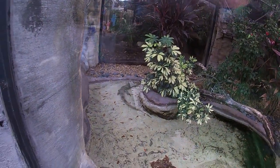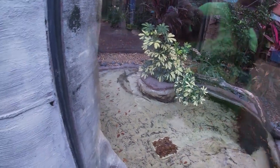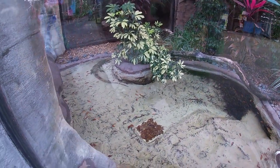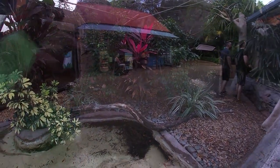What? You see the gator in the water? No way. Nice! That's cool. It's gonna eat you. Especially that little bird? Yep. What? And the other one is way back there.